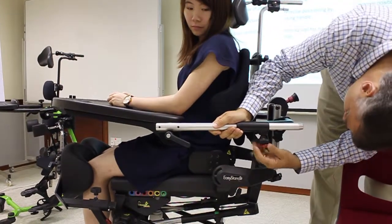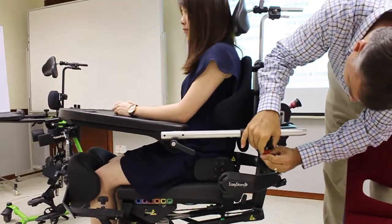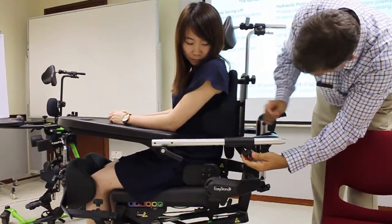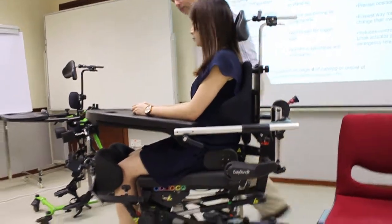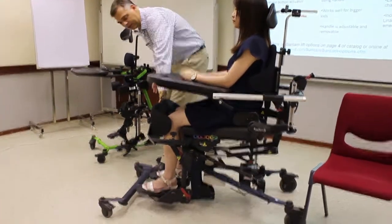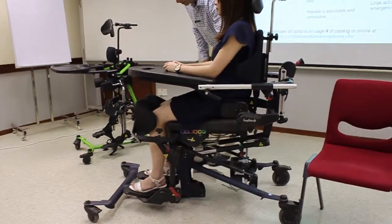So, let's see here. You gotta go the other way. Maybe I'll get this one to lock in. There, that one's locked in. Now you're not gonna go anywhere. So now I've got her in a good position for standing. I've got the knees even, and I've got the feet even.